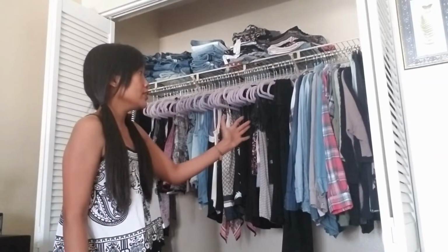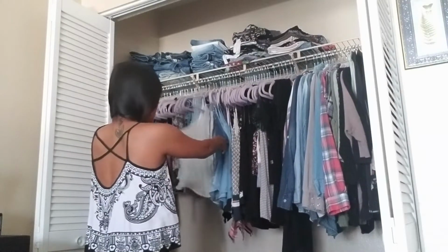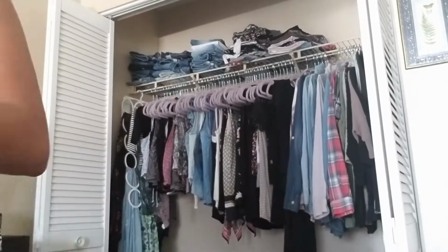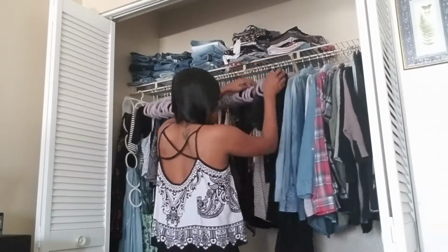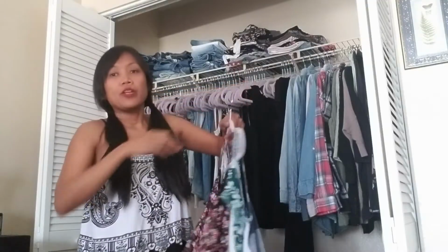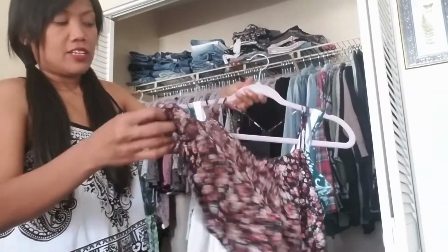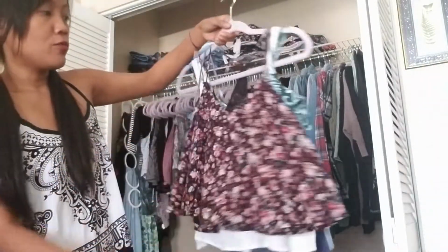And we're already on this section, tops. So I'm going to look for some tops that I never wear anymore. Whenever it comes to strappy tops, guys, to save hangers, I just put them all together on one hanger, like this one. And since I don't wear them anymore, let's get rid of them all.